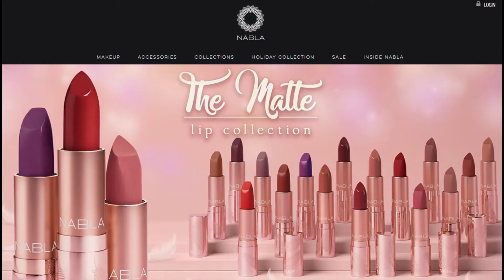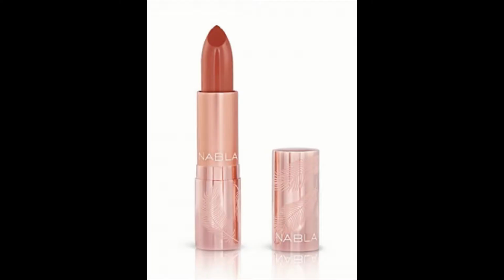Nabla Cosmetics has released their matte lip collection, long-lasting, richly pigmented, with a velvety matte finish. There are 16 shades.